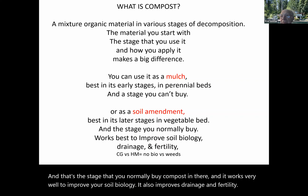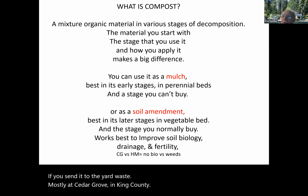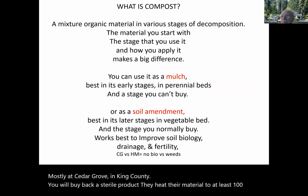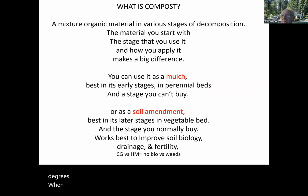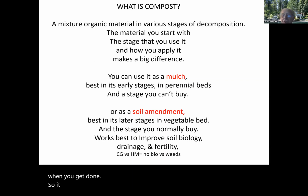If you send it to the yard waste, mostly at Cedar Grove in King County, you will buy back a sterile product. They heat their material to at least 150 degrees. When you make your own compost, you'll never get much above 100 degrees. So you're going to have anything that was growing in there still growing in there when you get done. So it is a little bit of a problem if you're not a regular gardener to maintain weeds if you're making your own.